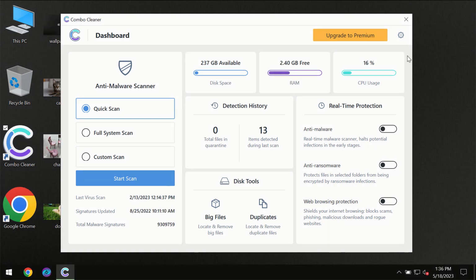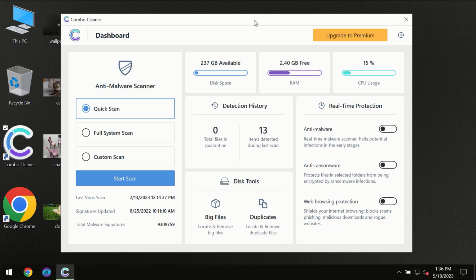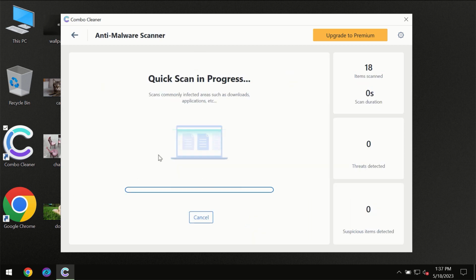After you have successfully downloaded and installed Combo Cleaner Antivirus, for the first time the program will initially be in trial mode, so only the Quick Scan option is available. So you need to click on the Start Scan button, and then the scanning will immediately begin.